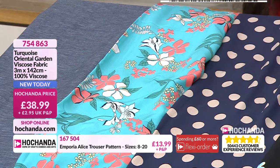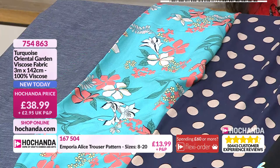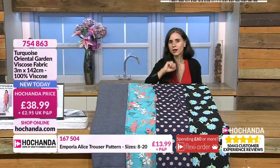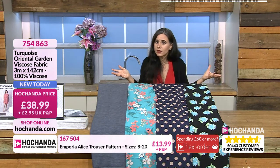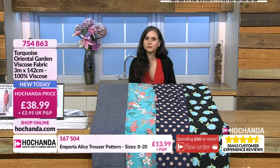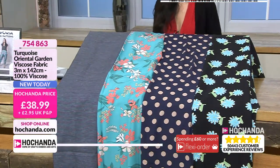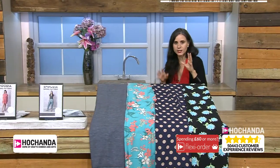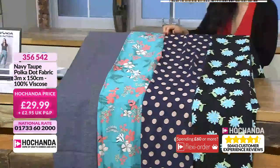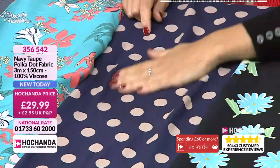And this is the sort of thing that you make a dress like this, it's perfect for the beach, but also perfect to dress up with heels and go out for dinner. Perfect holiday wear as well. And I know we are staying in, but we are doing holidays even when we are staying in. 754-863 is our item number. I think that holiday is a state of mind, not just necessarily a destination.